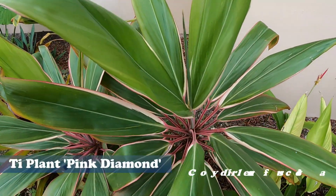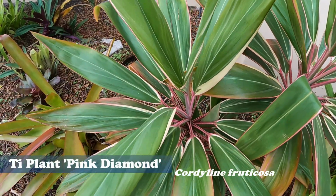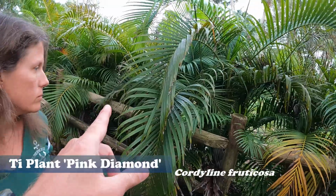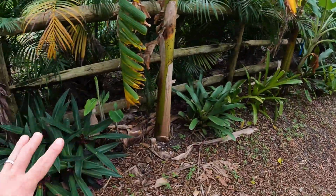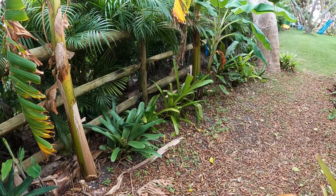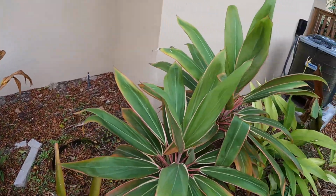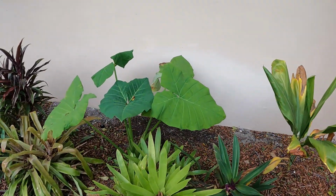It's looking killer, the pink diamond. It is looking killer. Does it not just look as happy as can be here? Now, of course, these arecas are going to get to be 25 feet tall, so that's going to change the whole dynamic of this area. Most of the stuff will be okay, but the tea plants might get moved. Bananas are going to need more sun. But look at that elephant ear. It looks happy.